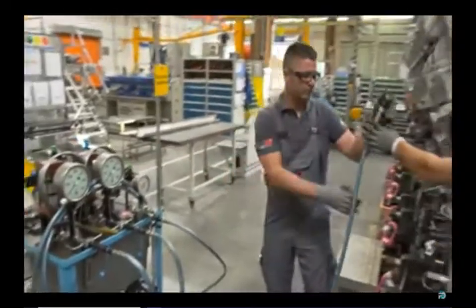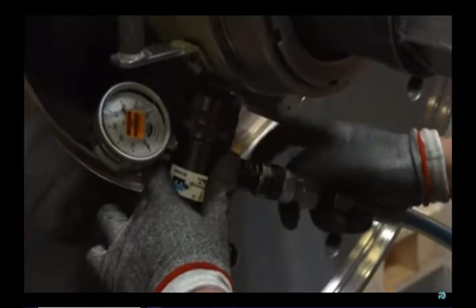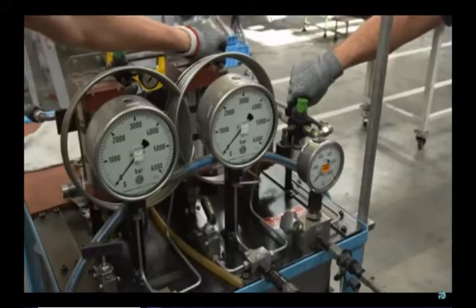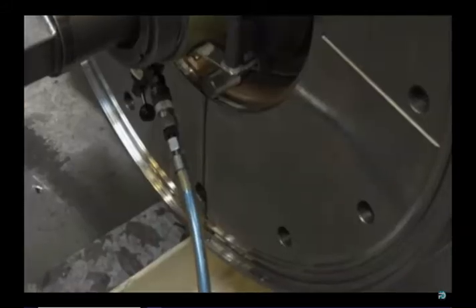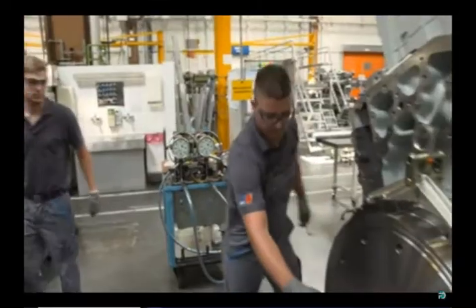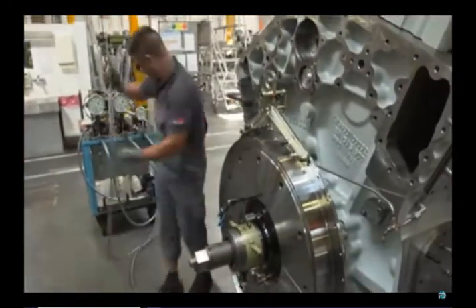Here too, the components have to expand. Hoses ensure a high oil pressure of 1500 bar. The flange expands, and little by little, the clutch moves on to the shaft. 2 minutes later, the men release the pressure again. The connection is solid.